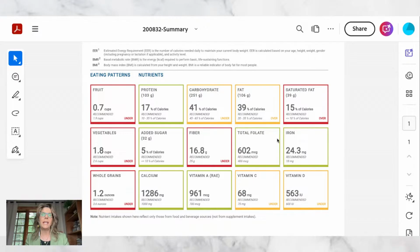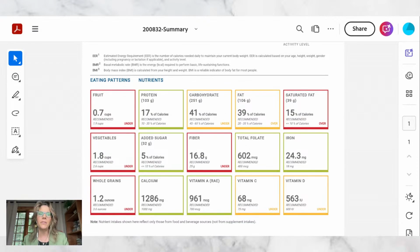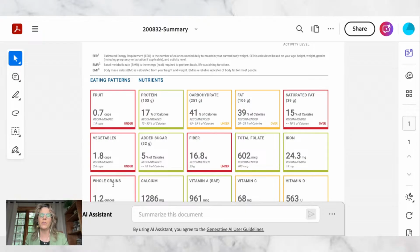So it gives you data on eating patterns for fruit, vegetables, and whole grains. And it also gives you data on different nutrients. So if this were a client of mine, there are a couple of areas that I see where I, as a practitioner, can have an immediate impact. And it's all the reds, right? So the eating patterns for fruits, vegetables, and whole grains.